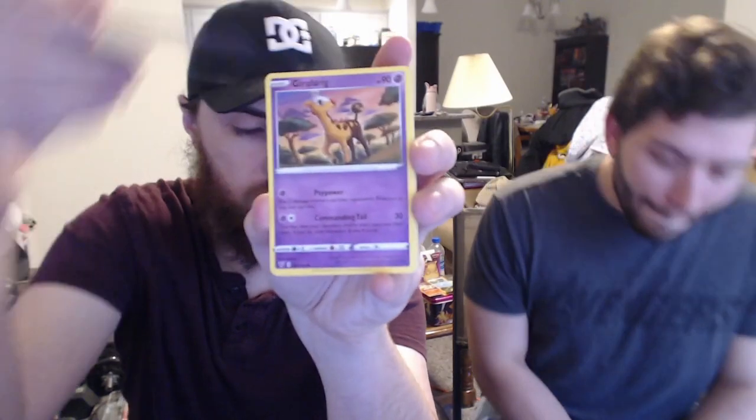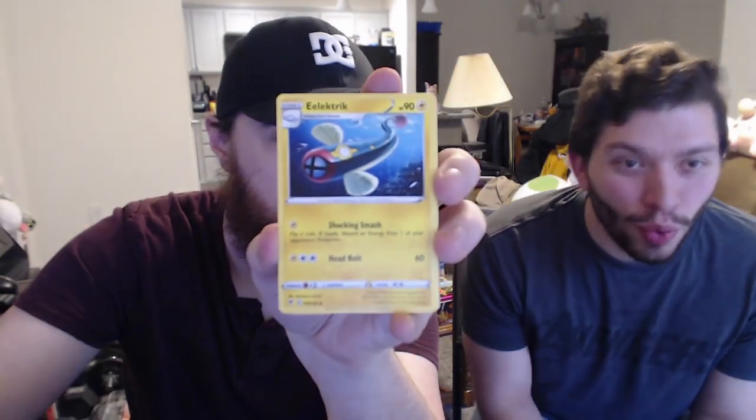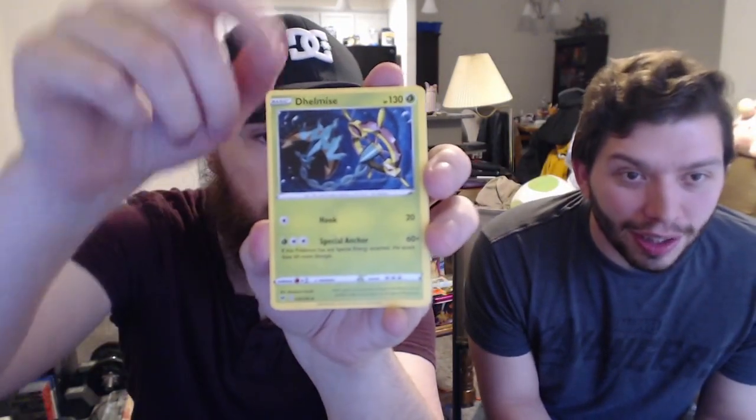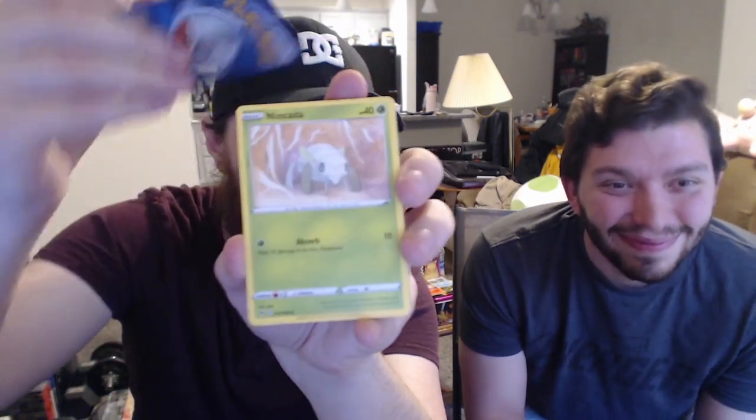Electric again. Man. Giraffe Rig. Or Giraffe Rig. Ooh. Electric. Yep. I love that. He was on my team. Milsery. What a strange looking... It's icing, I think. Yeah, but it's not. Or frosting. A Wooper! What a good boy.